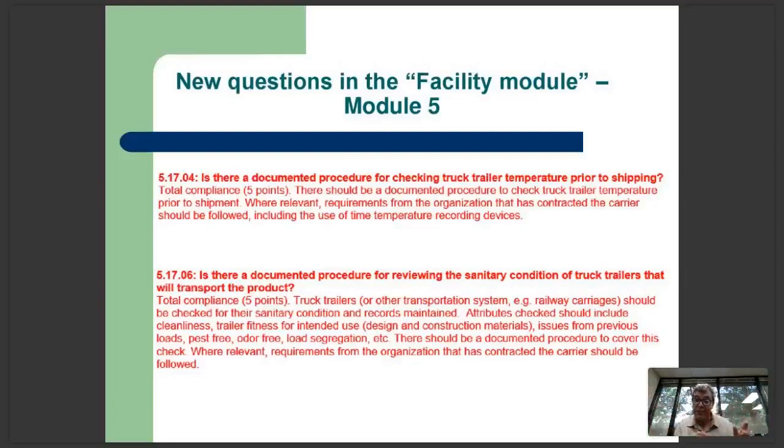But now the new thing is that there should be specific SOPs on how to conduct this monitoring of temperature and cleanliness of the shipping trucks. So the first one is 517.04. Is there a documented procedure for checking truck trailer temperature prior to shipping? The guidelines say there should be a documented procedure to check truck trailer temperature prior to shipment.